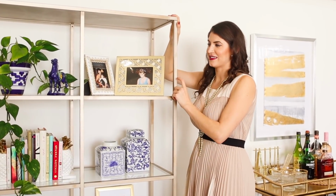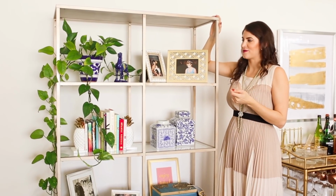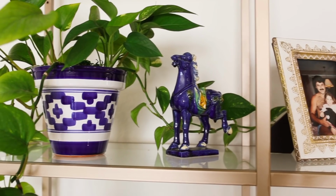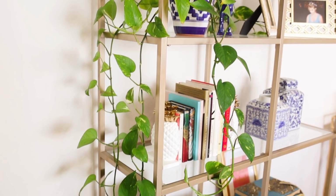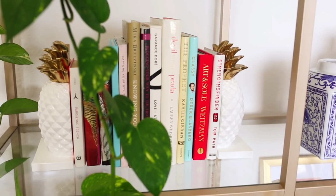So this is just a shelf that actually is from IKEA. I spray painted it this color, but it's a collection of different photos and things that are really special to me. Pictures of my parents. My brother got me this horse in China, and then my plant, which I've had since it was literally 6 inches tall. As you can see, it's been growing quite a bit, so that's really exciting.